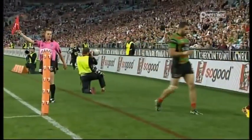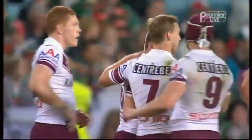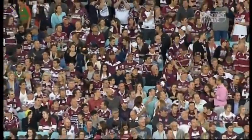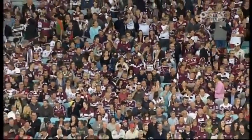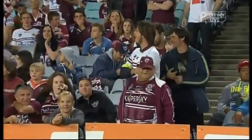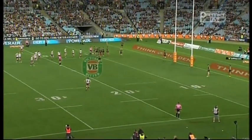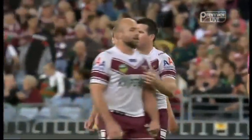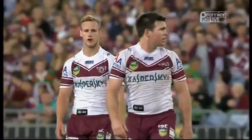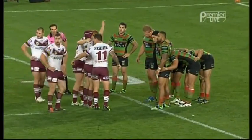Just running the line in front of George Tafua coming on down the ground. Manly then are under 2 minutes away from their 19th appearance in a grand final. They'll play the winner of tomorrow night's second preliminary final, Roosters and Newcastle. And it's been a 24-0 second half to the Manly side. 4 tries, 4 goals. Zippo to the Rabbitohs.